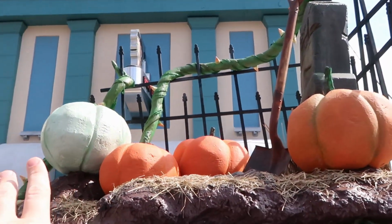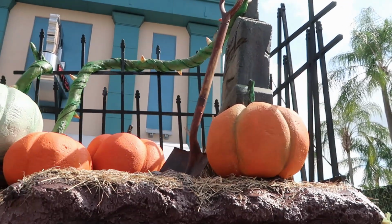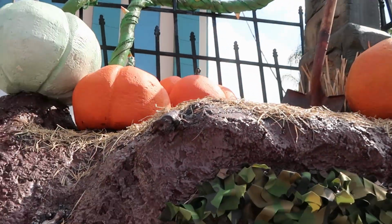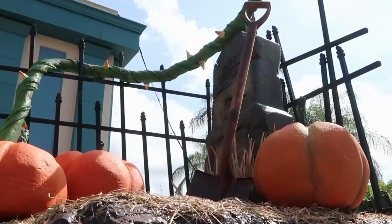Check up over here though, you have a bunch of different pumpkins. This is definitely giving off a cemetery vibe. You have a headstone and a shovel up there. Look at this, there's another bone over here. Yeah, this is really just way cool.